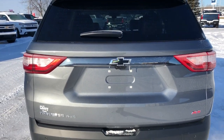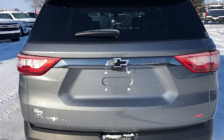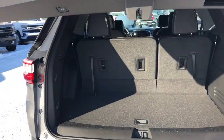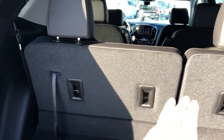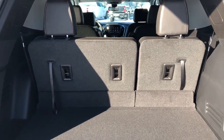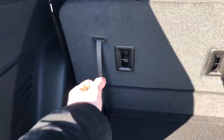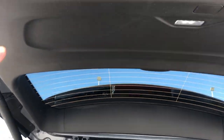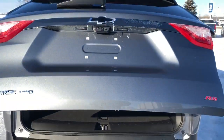A few ways to activate this power liftgate. We have the button I mentioned on the driver's door. We also have our key or the rubber pad underneath of the tailgate or the liftgate. Press that, it'll activate. You can see with the rear seats fully reclined, we still have plenty of storage room, 60/40 split bench in the rear. To fold it down, we simply just pull on this fabric and the seat falls forward. You can use the previously mentioned options or the button overhead to close back up the liftgate.